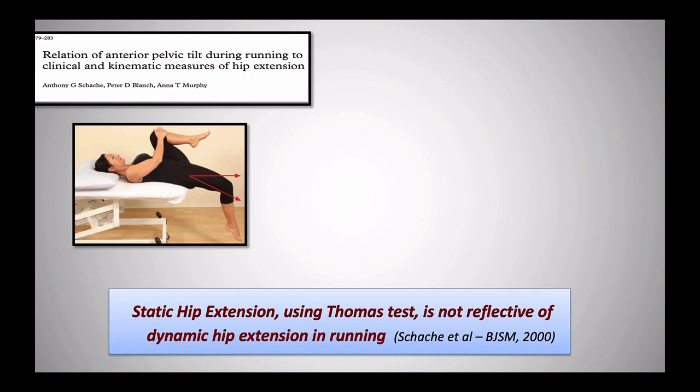So static hip flexibility using the Thomas test is not reflective of your dynamic movements in running. What they look into here is that it's a coordinated movement as well. This study from Schalke, published about 20 years ago, shows that you might have a fantastic hip extension on the couch, but that doesn't mean you're going to use it in running. So I think you have to assess them in different planes.